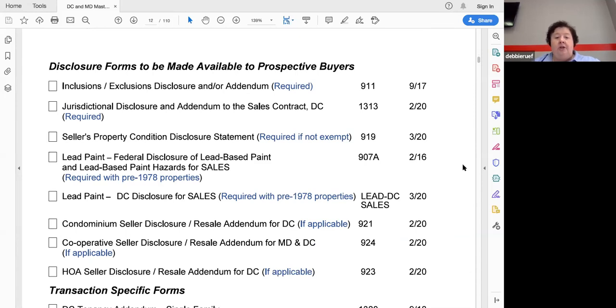Jurisdictional disclosure. There's one for DC, and you'll see there's one for Maryland. Years ago, Maryland, Virginia, and DC all shared a regional sales contract, and then we all had our own jurisdictional addendums, our own extra addenda. Virginia got fed up with all the changes, so we separated out and made ours a little bit smaller. We don't have to have all those extra addenda; it's incorporated into our agreements. But Maryland and DC still share a lot of the same agreements, and then they add their extra addenda in depending on that jurisdiction. So they build onto it.